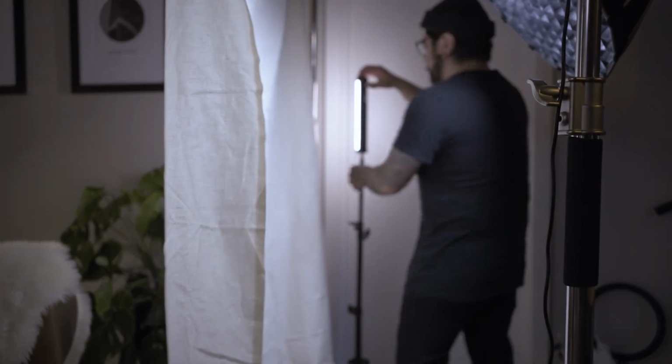If you really wanted to invest in your lighting setup and get a really nice soft look, you could use the Aperture 120D that's right behind me. And this is a really great look. You could use this with the softbox behind the scrim and get a really, really nice soft window light. However, we're gonna be doing this on a budget.